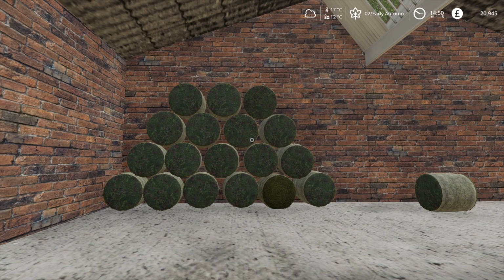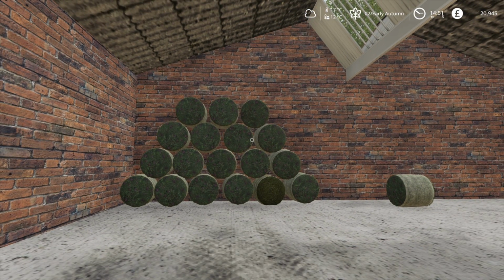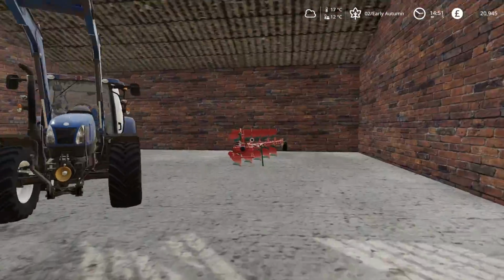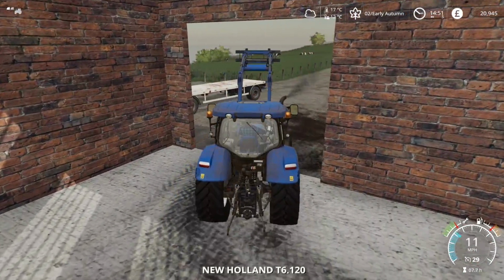Okay, I admit it, I did get a bit carried away. If only we had another one. We have one here, but if we had another one as well, we could actually complete the sort of pyramid shape. But no, that wasn't even the intention. But yeah, it looks alright. It's probably not the best way of stacking them.